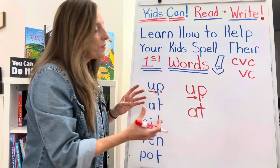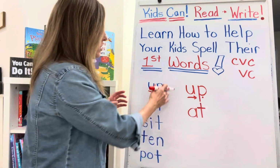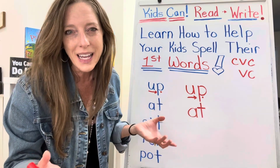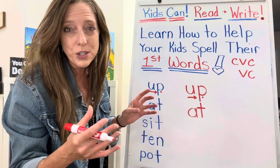If you want to make it more fun than just pencil and paper, try dry erase markers and dry erase boards. A lot of kids love that. They can pick the colors and do all that, and it's more like playing. But do have them write it and teach them how to form the letters correctly.